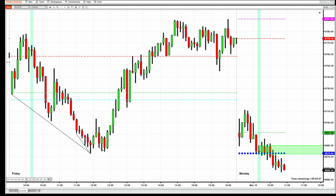But my point is, I have found that every time I have committed to a fixed profit target, even if that profit target is smaller than my stop loss, so even if I have quote-unquote bad risk reward, I tend to be consistently profitable.